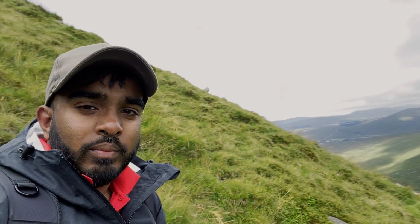I'm about 3/4 of the way up the climb. It's proving to be a lot tougher than I thought it would be, a lot steeper. I mean, look at those views.